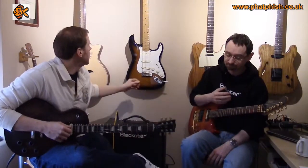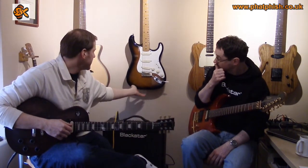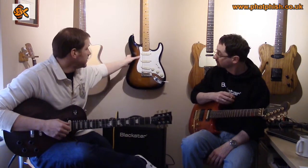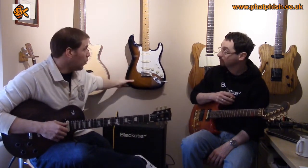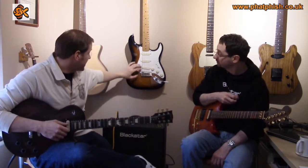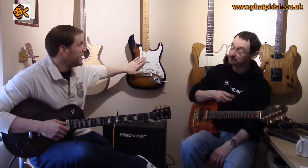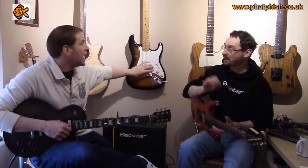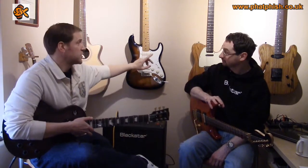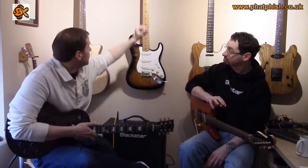What we could do, once the other Strat, which is identical to this one, is back in a working fashion, they are identical in every single way, apart from the body. It's even down to the same number of screws. That's an 8-screw scratch plate, the other one's an 8-screw scratch plate, so it's the same weight of metal in the body. The only thing the other one has that this one doesn't is it has 2 string trees rather than 1. We can remove one of those.